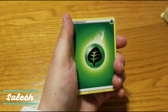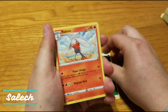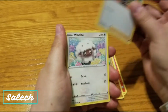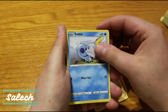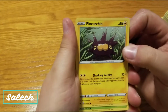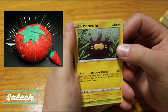Ready! Ah, no, itch my nose there. Ooh. Okay, another Raboot. A pseudo Wudo. Another Hop. Another Wooloo. A Sabo, what's that? A pincushion? Wow. Somebody. What is that? A pin cushion. That's a pin cushion.